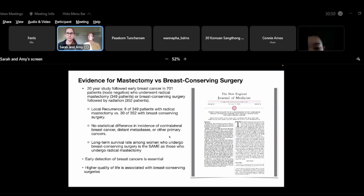cancer is essential. And one more thought is that a lot of women who elect to have mastectomies when they have an early diagnosis of breast cancer feel that a mastectomy will prevent recurrence of the cancer. But this journal article, this research study, shows that most often cancer recurrence is distant recurrence. So it's not occurring in the breast with the initial or primary cancer.